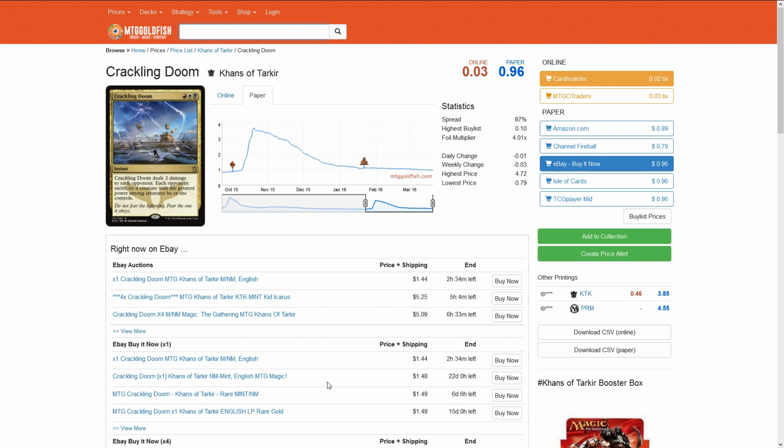And right now, Khans of Tarkir, I believe, is hovering around that $75 to $80 range just because of the fetch lands, so it actually makes it semi-profitable for vendors to open up the booster boxes just for the fetch lands. And what that does to the rest of the cards in the set is it devalues them down to almost nothing, and that's what we've kind of seen with $2 Siege Rhinos and $1 Crackling Dooms, with the amount of play both of these cards have seen in Standard.